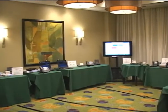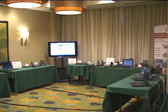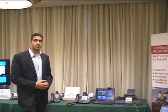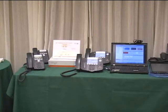And what we've assembled here is the range of U4EA Business Gateway products, and also certain solution bundles with key business partners like Polycom and Vitel. So over here we have the usual U4EA Fusion 500 device, which is the high-end multi-service business gateway. It has a modular architecture, which means that there are lots of options depending on the particular use case that a customer wants to apply it to.